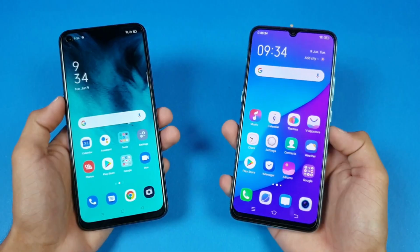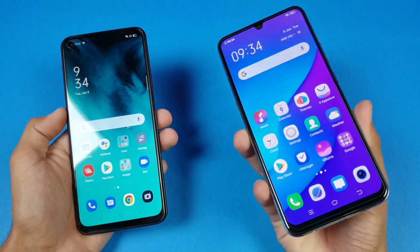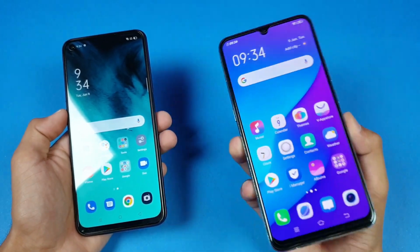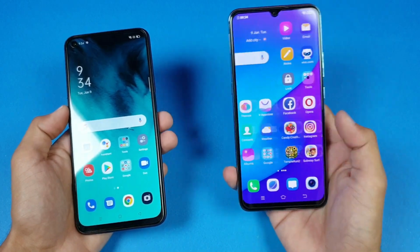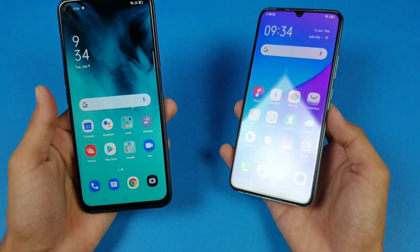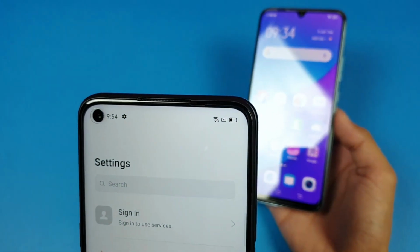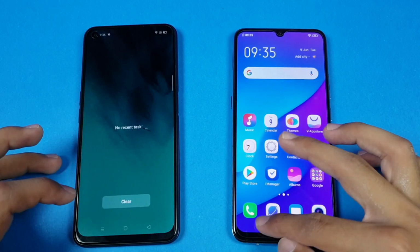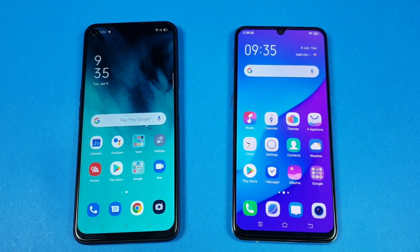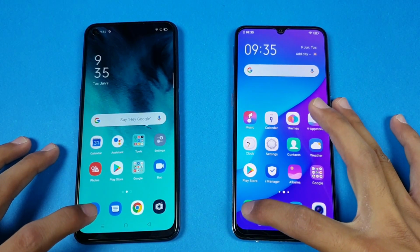And guys, you can see that both phones give you a very beautiful display, but we have a full HD Super AMOLED display on the Vivo S1, which is one of the best displays on the market right now, while the Oppo A52 gives you a full HD IPS display, but with a punch hole on the front. You can see on the left hand side everything is closed in the background, no app is running in the background, and it's the same Wi-Fi network on both devices. We have the phone dialer application on both phones.